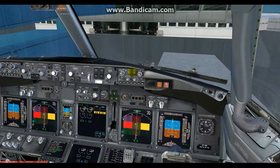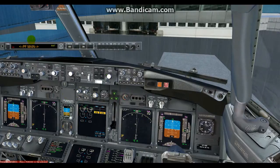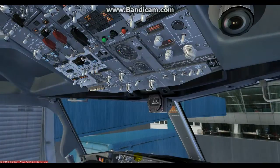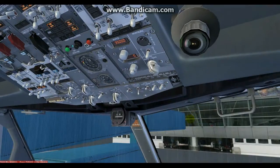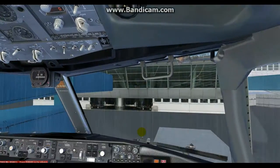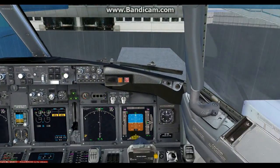So soon he will be ready for the pre-flight, hopefully. You can see here he's doing the pre-flight main, so it's electrical and a little bit more other stuff. You can see 35,000 there, and the air conditioning is on in the cabin for now, so the crew and the passengers can enjoy a cool or maybe a little bit warmer cabin than it is outside.